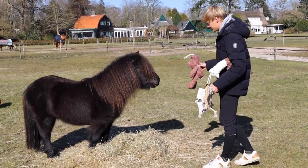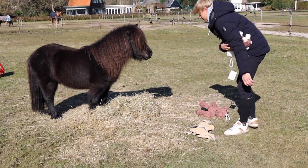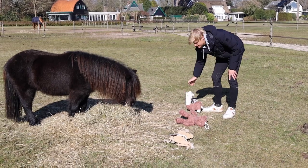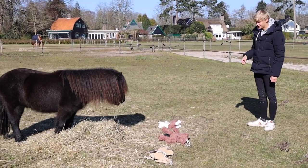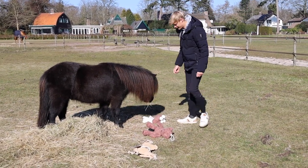Which toy would you like? I'm just gonna put them here again. This one, this one. This one is so funny. Or this one. Which one do you want? It's like I just want the hay. Okay. Aw, he wants the alpaca.